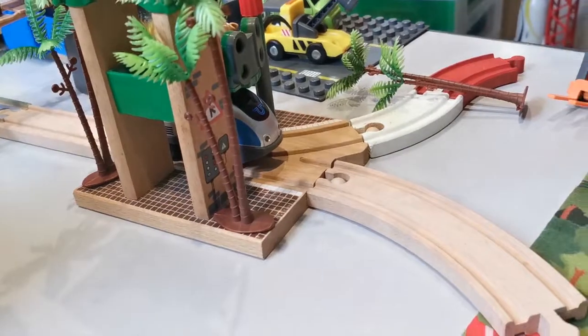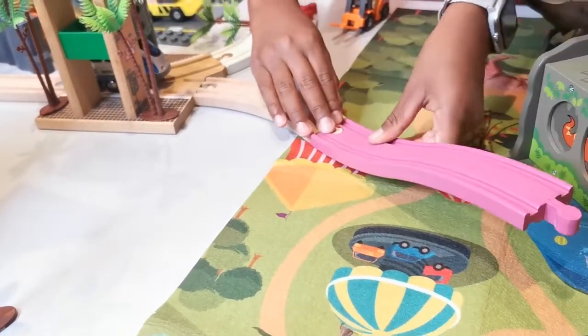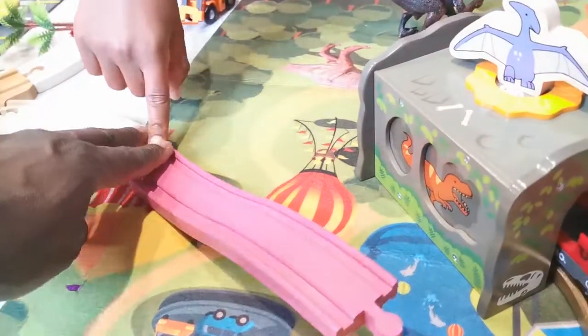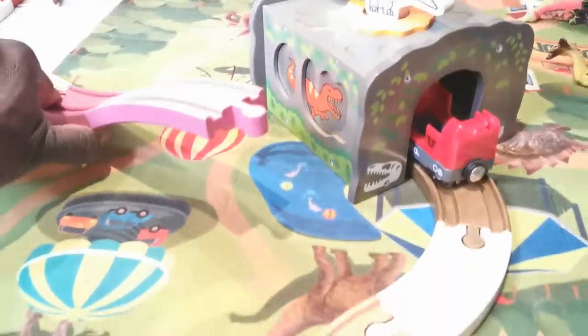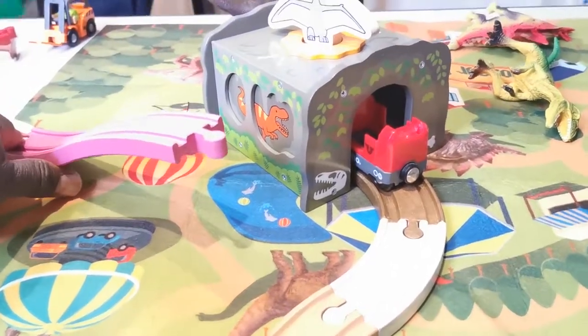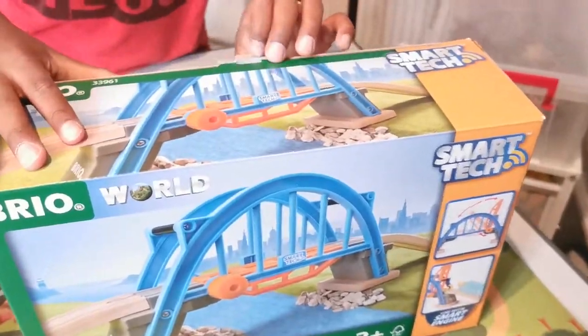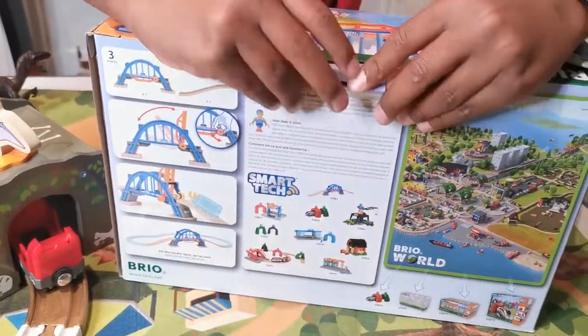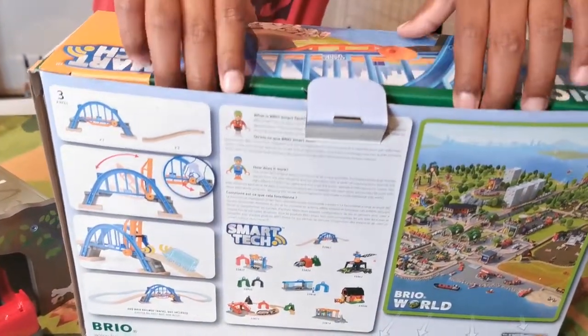And now we're gonna have to finish the other side. Oh, we need a bridge. Do we have a bridge? What bridge should we use? Oh, what about if we use the Smart Tech bridge? Smart Tech bridge? Perfect idea. Do you have it? Yep. Let's unbox it. Right here. Okay. So let's open it. And then... Wow. Super cool. Yeah. What a surprise.